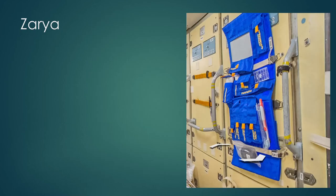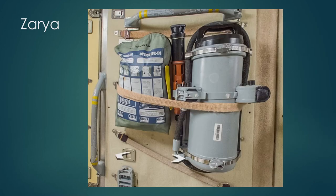Also in Zarya, we have this Russian hygiene station. So there's a mirror so you can shave, and a toothbrush and other things. I thought that was interesting. Down a little farther, we have an emergency breathing apparatus. You can kind of see by the pictograph here, you put it on and this is how you turn it on. These are really important in case of fire. Fire's pretty dangerous on a space station. So there are different versions of these. This is the Russian version, there's a US version, and they're spread throughout the station.